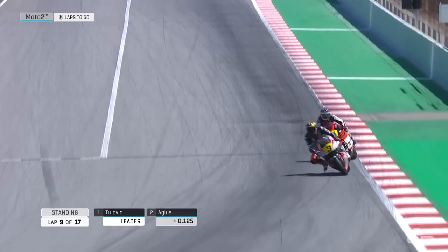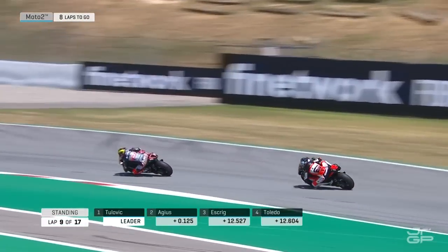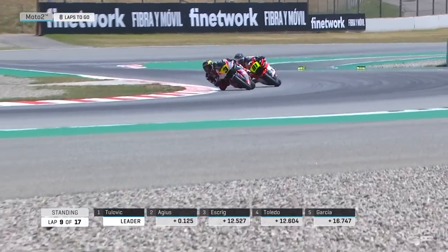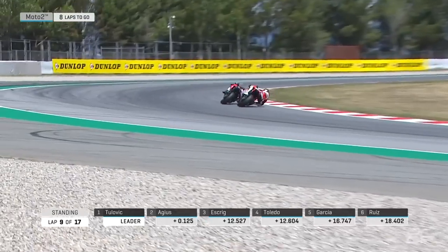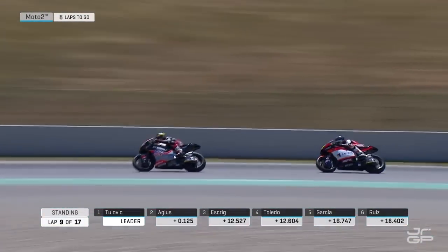So as there's a little bit of a stalemate going on at the front, then let's run you down through the top 15 at the moment as it stands. Of course, these two on your screen are a class above the rest. 12.5 seconds, as you can see there, to Escrig, Toledo. Garcia doing a great job in 5th. Then Ruiz, he's also doing a fantastic job. Yere Ruiz, that is, the number 72 in 6th.